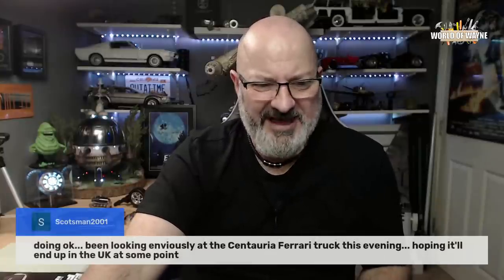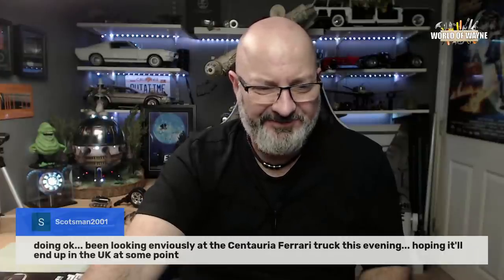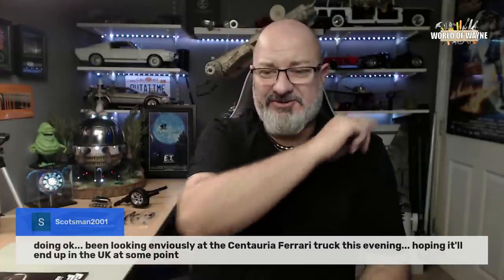Hello, Scotsman. What was that? Doing okay. Been looking enviously at the Centauria Ferrari truck this evening. Hoping it'll end up in the UK. Will that house the F40, do you reckon?